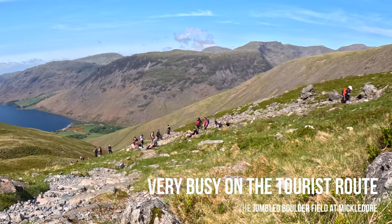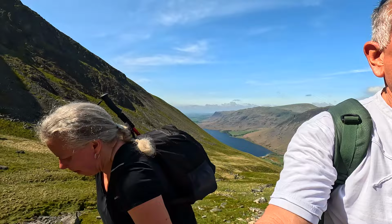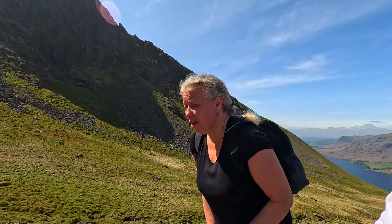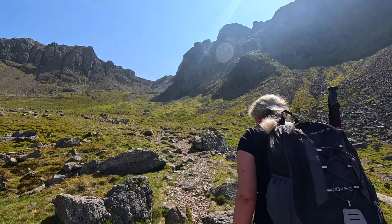Right, so we've come off the touristy path, which is to our left, that goes via Hollow Stones, and now we're taking the path up to Mickledore, and it's tough. Lots of breaks on this one, yes. How are you feeling? Knackered. And this is where we're going up. You can just see there's a scree slope in front of us, and there's a few other hardy walkers up there as well.